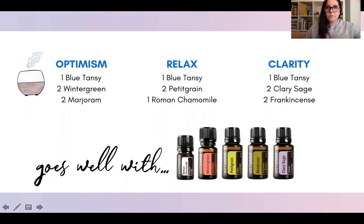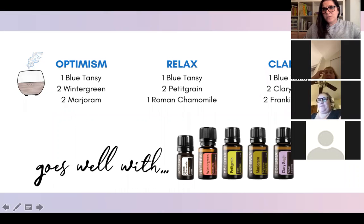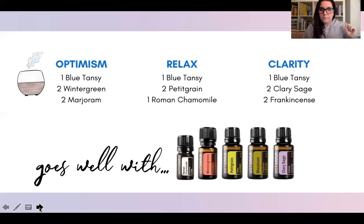Okay, and here are some blue tansy blends. I personally don't diffuse blue tansy a lot, to be honest with you all, because it is quite expensive. So I like to hoard the most expensive oils for putting them on my skin to really get the benefits of them. But of course you can diffuse it too if you're so inclined. And here are some blends for that.